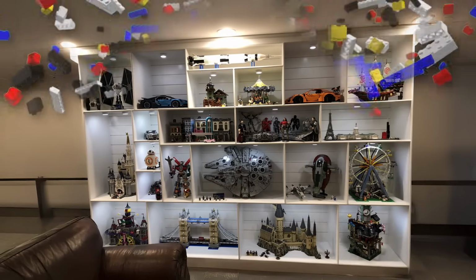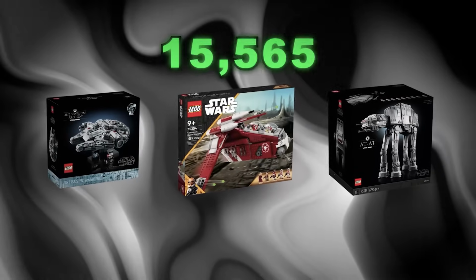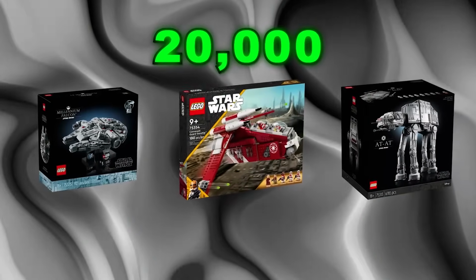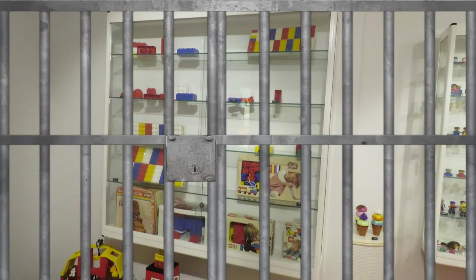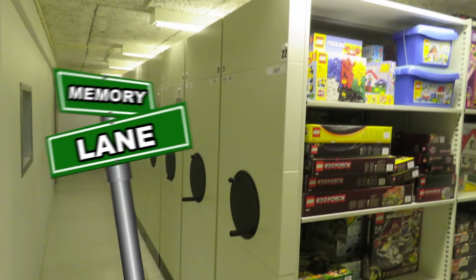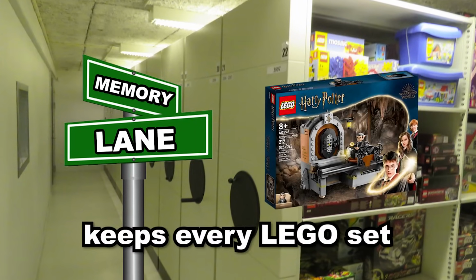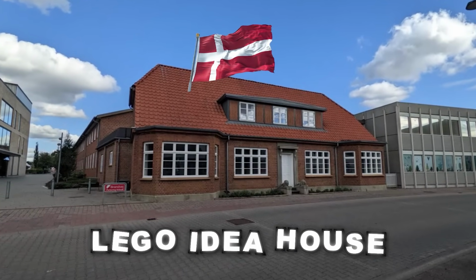So we all know that LEGO has made an absolute brick ton of sets since their first one back in 1949. Since then, they've made over 20,000 different sets. But did you know that LEGO actually keeps all of these sets in one place? That's right. LEGO actually has a secret vault called Memory Lane, where they keep a copy of every single LEGO set ever made. The vault is hidden deep underground in the LEGO Idea House in none other than Billund, Denmark.